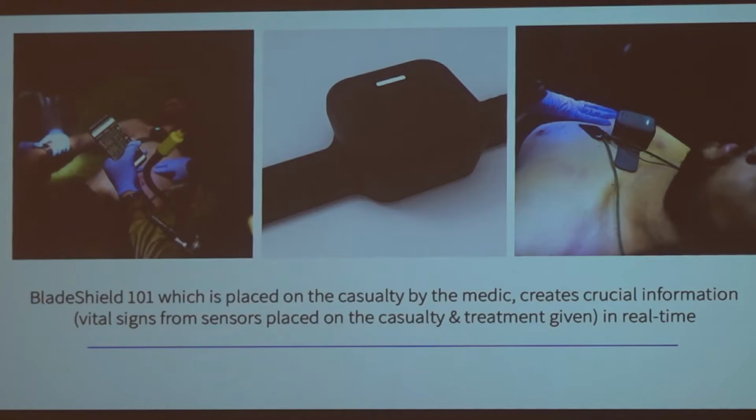We can use the one thing that is transferred between the echelons of care, the casualty itself. If we can place the data on the casualty, it will transfer through all the echelons of care and will assist the medical teams in real-time life-saving efforts. So Blade Shield, which is placed on the casualty by the medic, creates crucial information, vital signs from sensors placed on the casualty and treatment given, like everything that was given to the casualty, in real time.